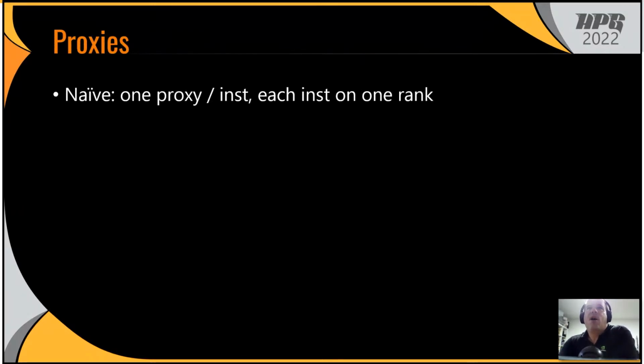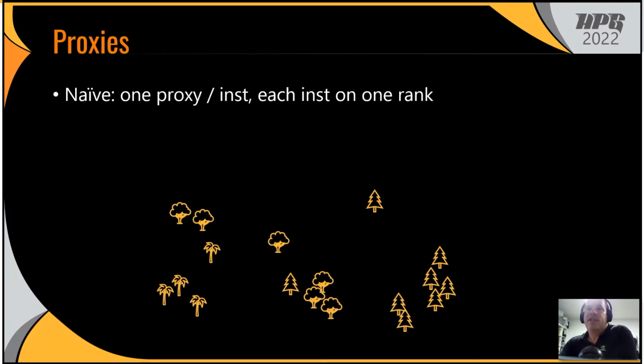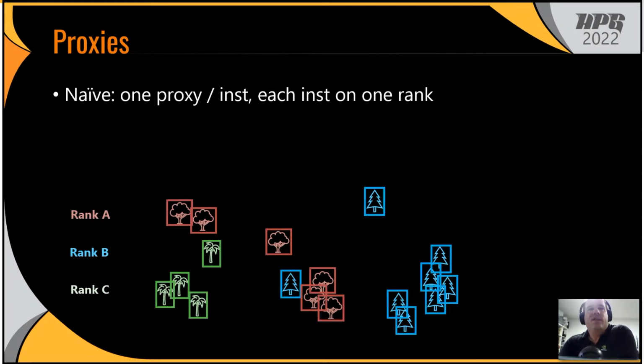Most naively, think of looking at each instance, assigning each instance to exactly one rank, and putting bounding boxes around that. So take this scene, for example, with 3 different types of trees. We sort them once again by object type. So all of the red ones go to one rank, the green ones to another, and the blue ones to another. Now we could put a bounding box around each one of these instances in world space, and that would be a valid set of proxies. That's the easiest way to think about it.